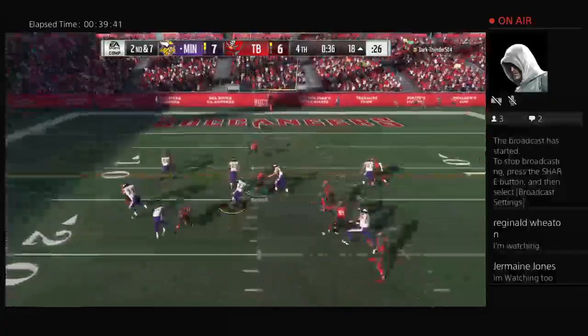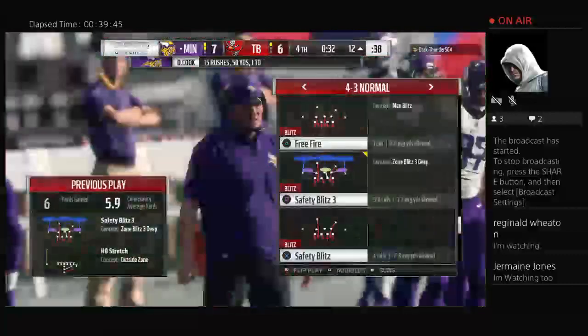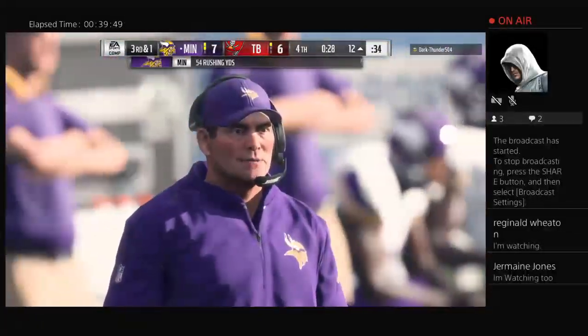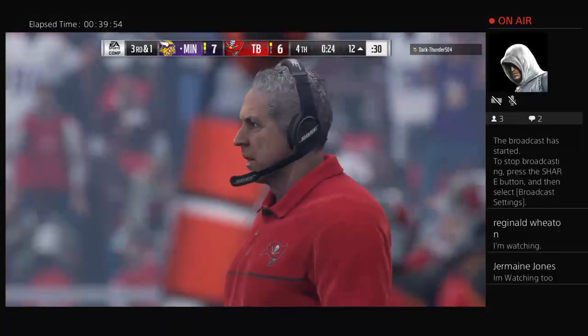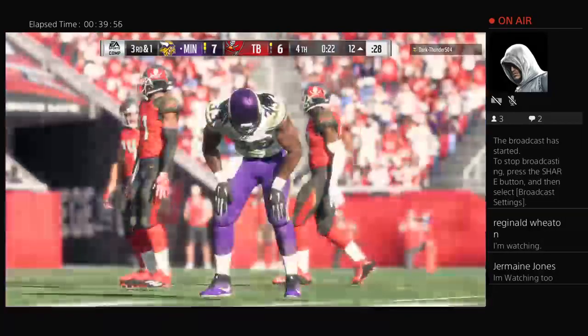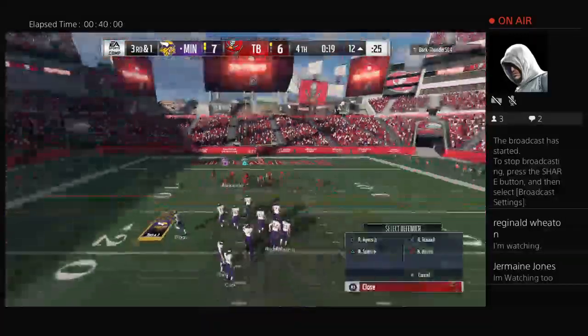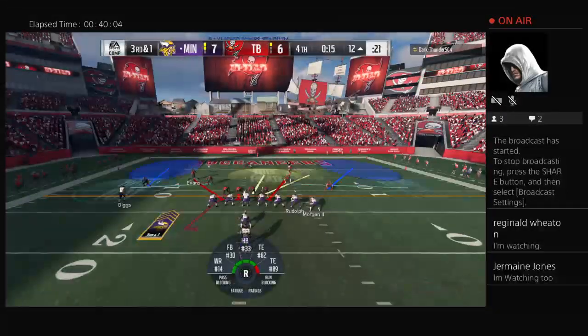Detroit! They run it again with Cook. And able to push his way forward here for a good little gain. Give him 6 on the play, and that'll make it 3rd and 1. And there's a run to be happy with. Good, solid yardage. You'll take that anytime you hand the ball to a back. The Vikings on 3rd down, lacking much success, just 2 for 7 to this point. They need just a yard here. It's 3rd and 1.